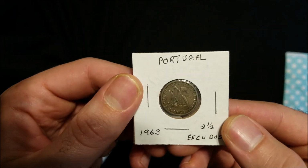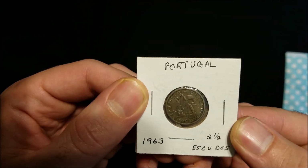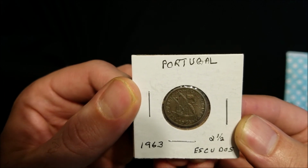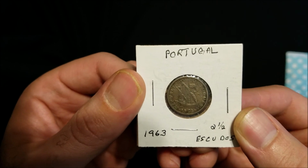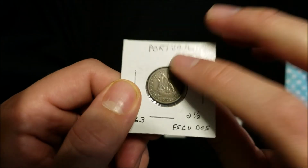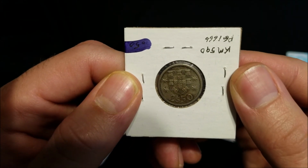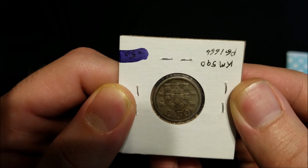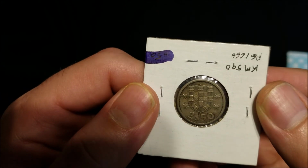A Portuguese, 1963. Republica de Portugal, 1963. There's a Portuguese sailing vessel on the front. And they flip their coins the same way, too. Excellent. Wow, neat. Beautiful, like, coat of arms or something.